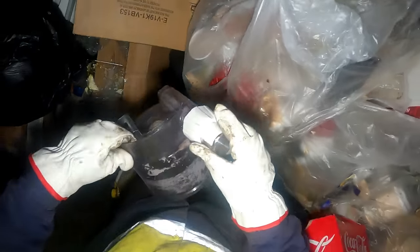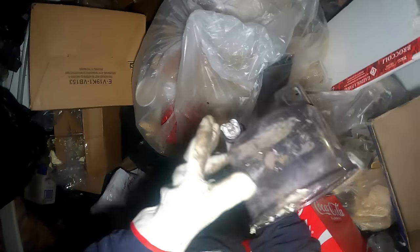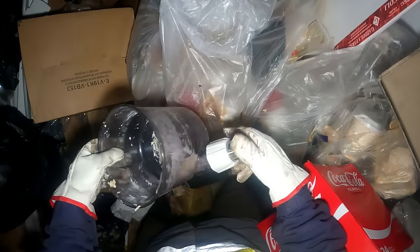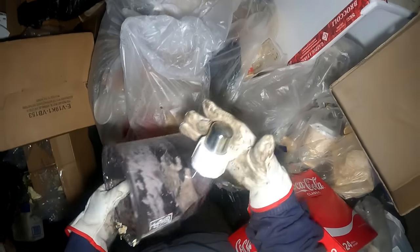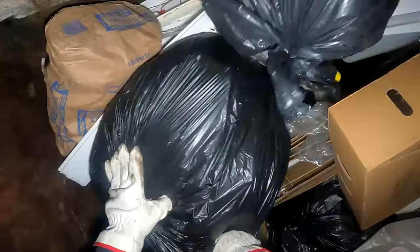Oh, there's a button on that. That must be for mixing their dough or something. I don't know. Not worth trying to get that off, but I'll take it anyway. I'll get it off with the grinder. I'll give it a go. If I can't, well, it's just going in pressed steel. We all know what we feel about pressed stuff. It's not the best money, but it's money.